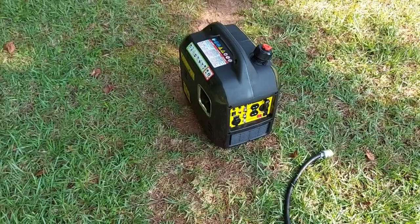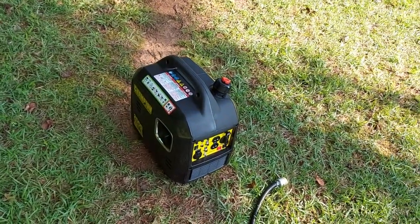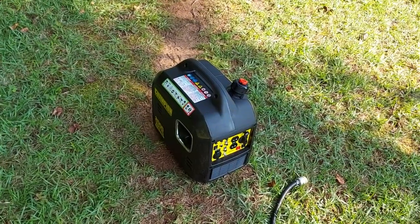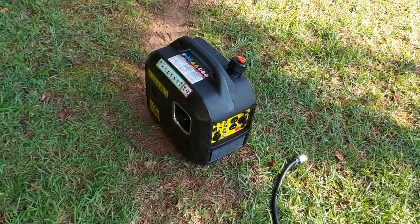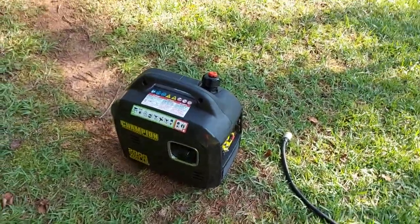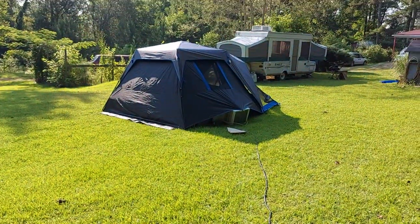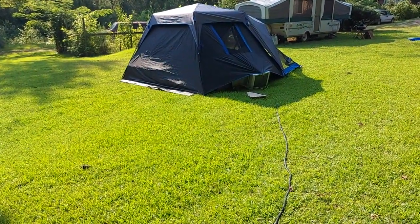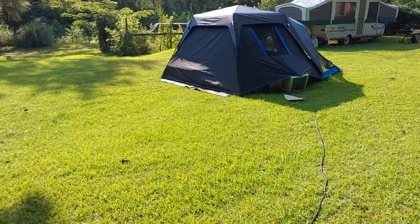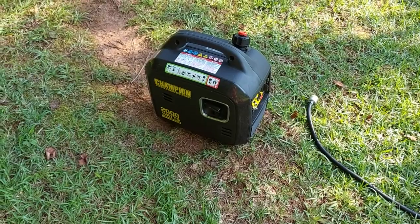But yeah, that little generator is holding up really well. I'm really surprised at the runtime on it. Realistically, I was expecting maybe, if I'm lucky, 8 hours of runtime with that AC set on a low cool at 62 degrees. And it being such a small tent, you don't need it on high. Low cool kept it plenty cold in there. And the little inverter generator was able to keep up with it.